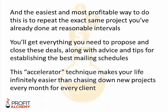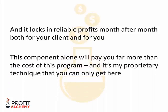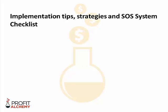Now, this accelerator technique makes your life infinitely easier than chasing down new projects every month for every client. And it locks in reliable profits month after month, both for your client and for you. This component alone will pay you far more than the cost of the program, and it's my proprietary technique that you can only get with this system.